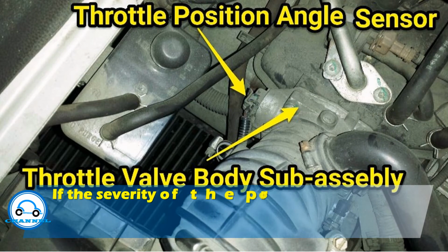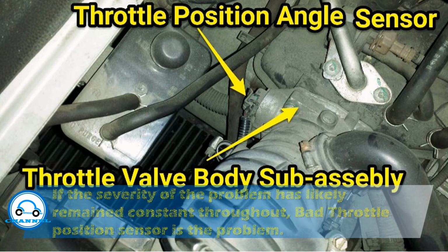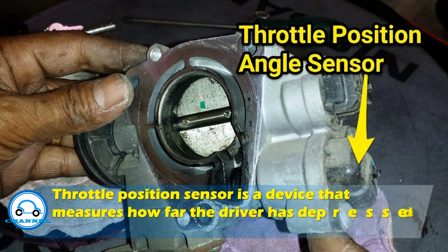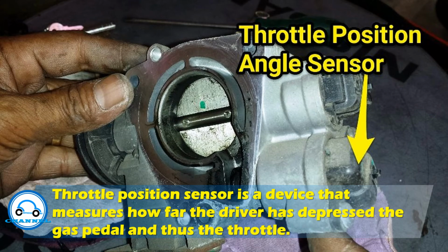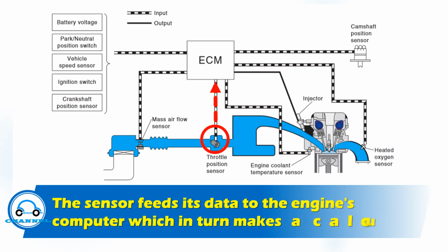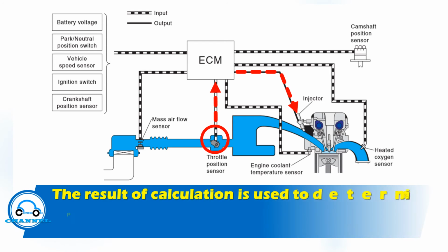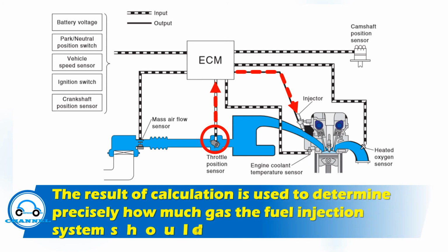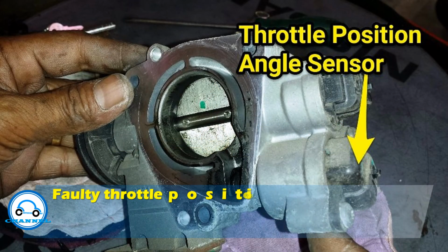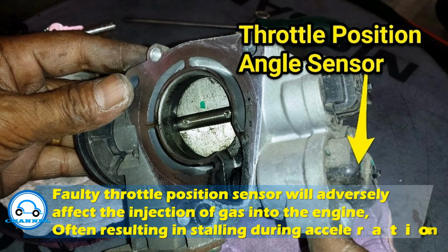If the severity of the problem has likely remained constant throughout, a bad throttle position sensor is the problem. The throttle position sensor is a device that measures how far the driver has to press the gas pedal, and thus the throttle. The sensor feeds its data to the engine's computer, which in turn makes a calculation. The result of the calculation is used to determine precisely how much gas the fuel injection system should inject into the engine. A faulty throttle position sensor will adversely affect the injection of gas into the engine, often resulting in stalling during acceleration.